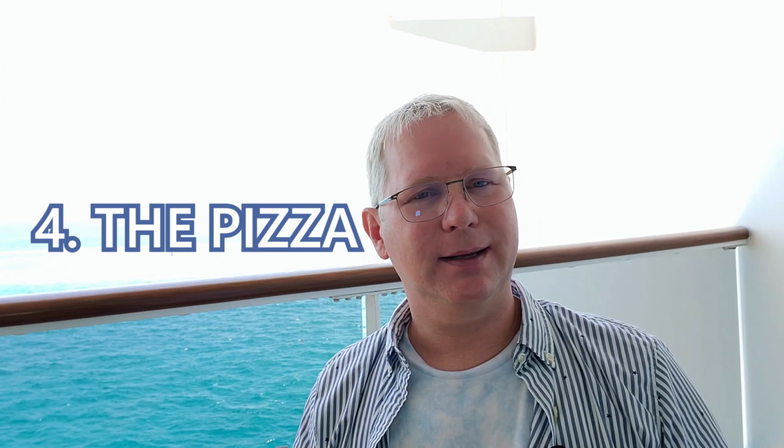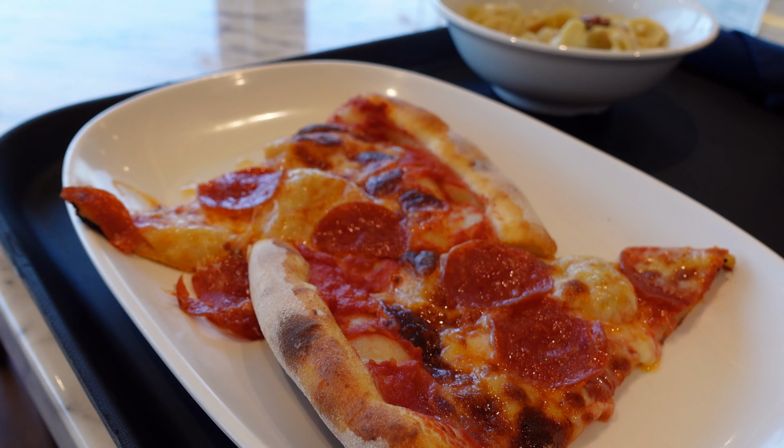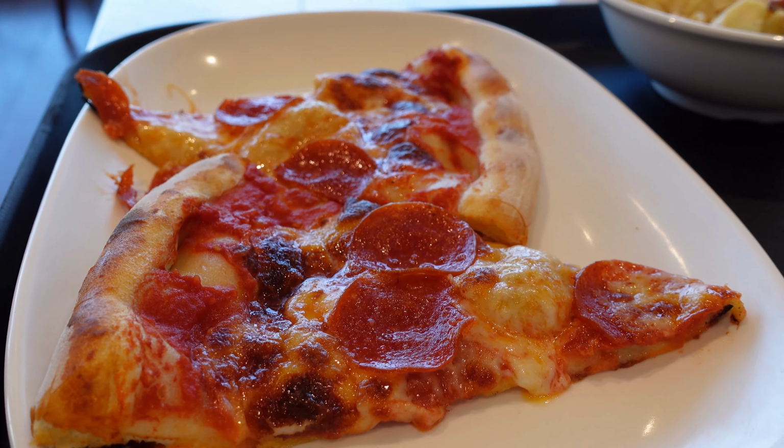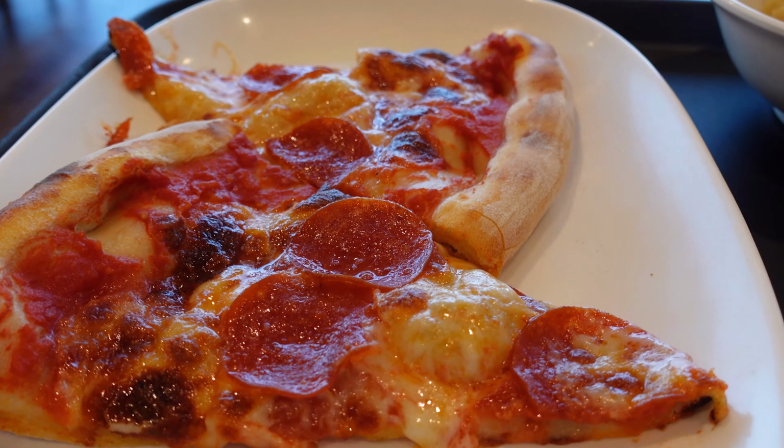Number four, as I said before, I really like the pizza on this ship. The pizza on this ship is definitely in the top two, if not the best pizza that I've had on a cruise ship. I would say probably the next best would be Carnival's pizza. And the reason why is both of these pizzas are handmade. On both cruise lines, you get to watch them make the pizza, hand tossed and everything.